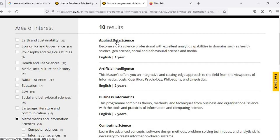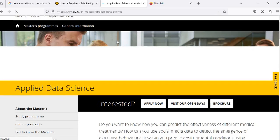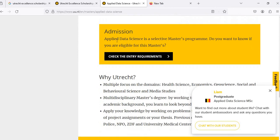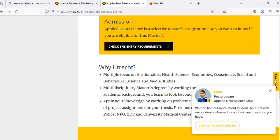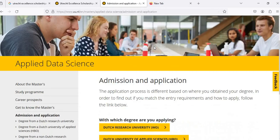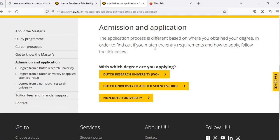So let's assume I want to apply for applied data science. I click this, and the first thing I want to check are the requirements. This is very essential. So you want to scroll down to see if we can see the, okay, they said check the entry requirement. So you really want to check the entry requirement for the particular program you are applying to as well. The application process is different based on where you obtained your degree. So for those of us that are applying from outside, international students, you want to click non-Dutch university.